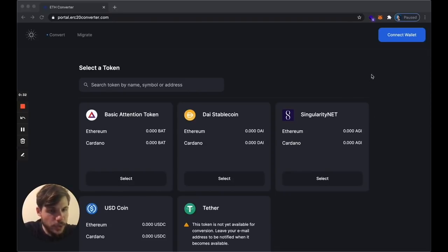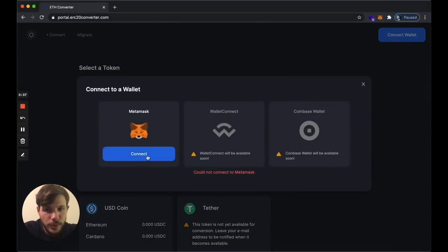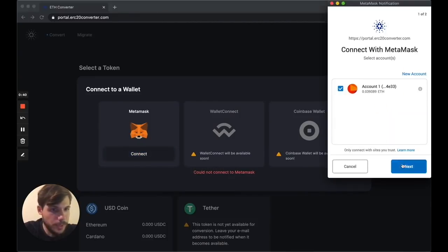The token that we are going to convert is SingularityNet. And the first thing that I need to do is authenticate on Web3. I'm going to do that with my MetaMask account.